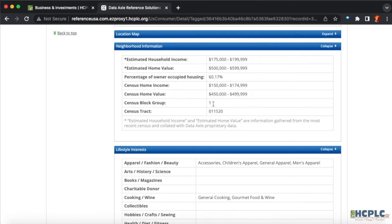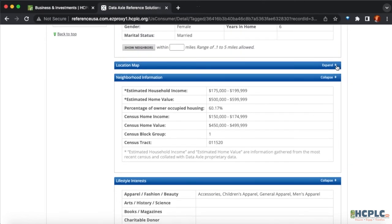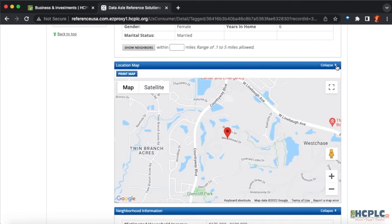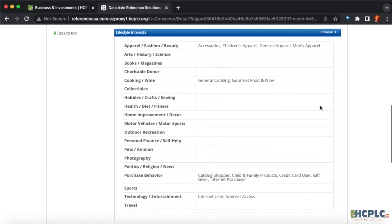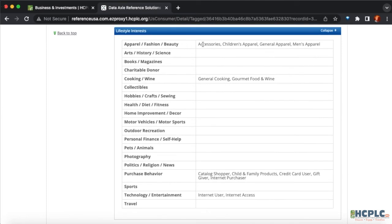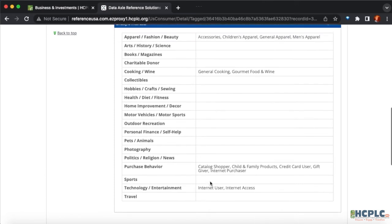And then if you're into the census block and the census tract, if you happen to know that, that's amazing. So I don't know where she is located, but there it is, somewhere off of Linebaugh and Countryway, so out there in West Chase. Maybe that's of interest to you. And then we have this lifestyle and interests section. And she has quite a few accessories, general cooking. She's a catalog shopper, family products, child. She uses credit cards. She gives gifts. And she uses the internet.